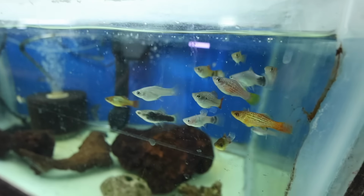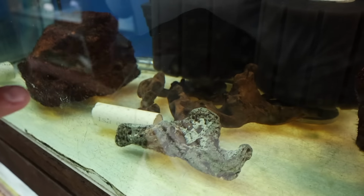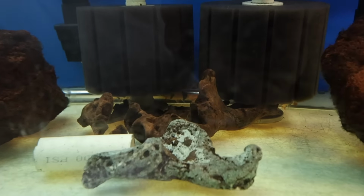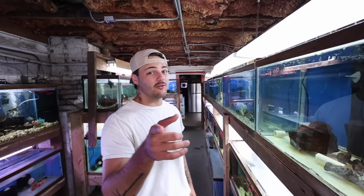Mollies and platies. We love our mollies and platies here on the channel. Y'all know that. If you look closely behind these sponge filters back there, there are clown loaches. You probably can't see them at all. Yeah, you can see them back there. They're hiding. Clown loaches. They're a little shy.